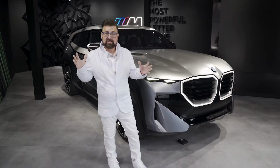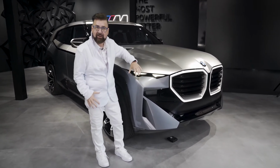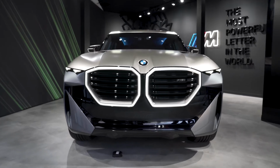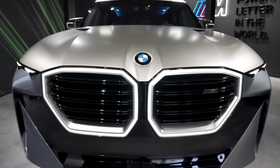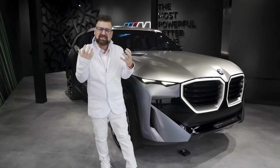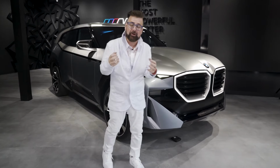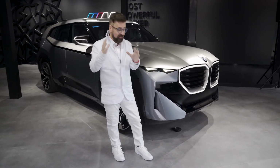Looking at the exterior design of this vehicle, you'll notice that these lights here are actually the daytime running lights. When I look at the front of this vehicle, it looks a little bit like a Cylon from Battlestar Galactica. Very, very modern, but still it possesses that BMW look. A little bit of the feeling of the iX vehicle here.